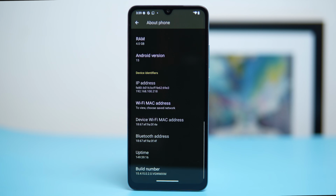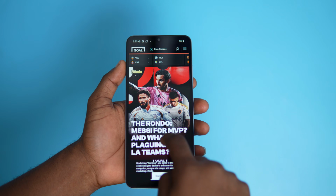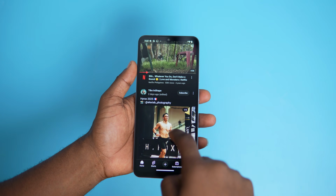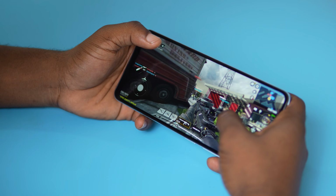For the chipset, we get Unisoc T7250. I know when everybody hears Unisoc, they are running away. It's a budget processor, but it's still good. I think it has an Antutu score of 264K, which is not bad for the price point. You can expect decent performance from this phone, things like browsing, social media, light app usage. It can handle it very, very well. You can even play light gaming with it. Games like Call of Duty, it handles it well.